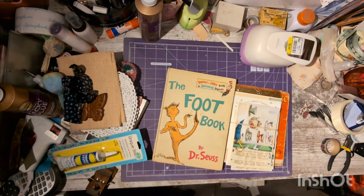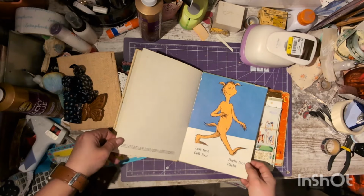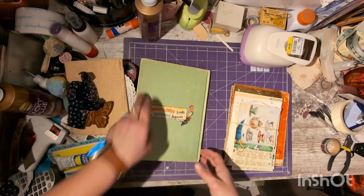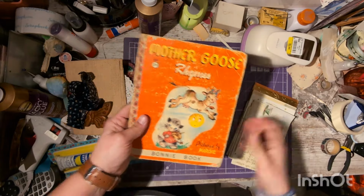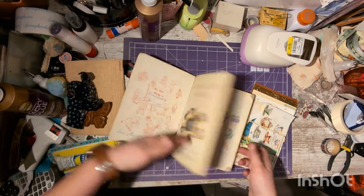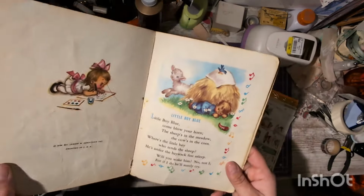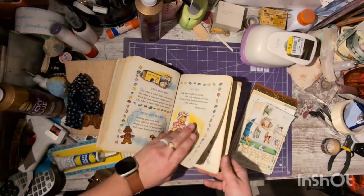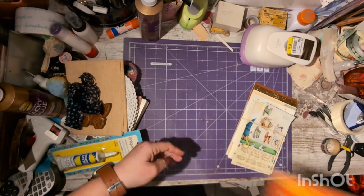Okay, and I do want to do a Dr. Seuss junk journal one of these days, so I kind of want older books. And this one is definitely old, 1968. And Dr. Seuss, isn't his birthday coming up? I'm pretty sure it is. Alright, let's see. This one was definitely an older book, but I think it might be missing pages. Yeah, it's missing pages. It's 1956, but the photos are so cute. I'm wanting to work on a Mother Goose journal as well, but since this one's falling apart, it'll get taken apart.